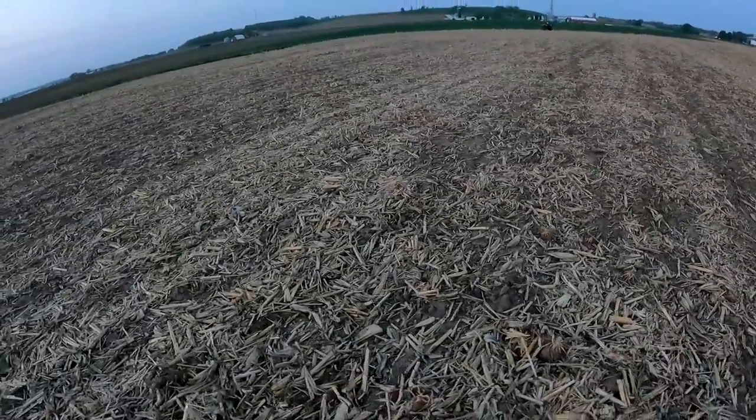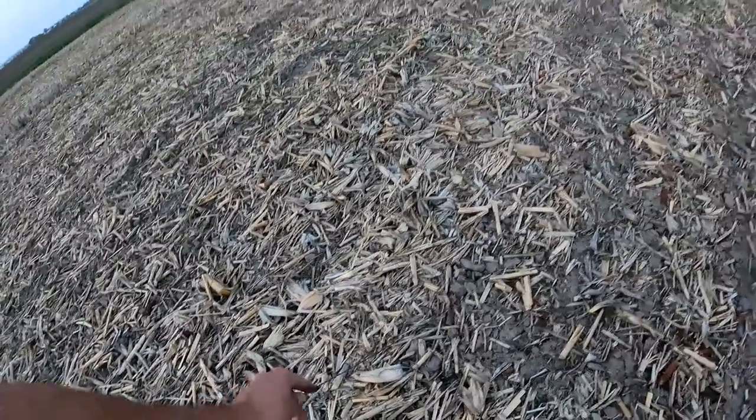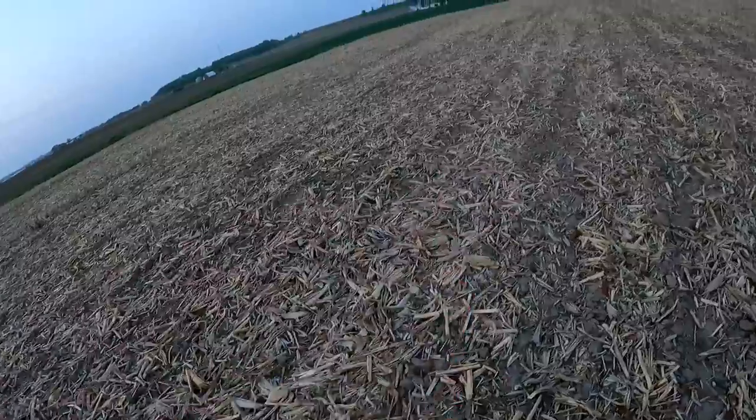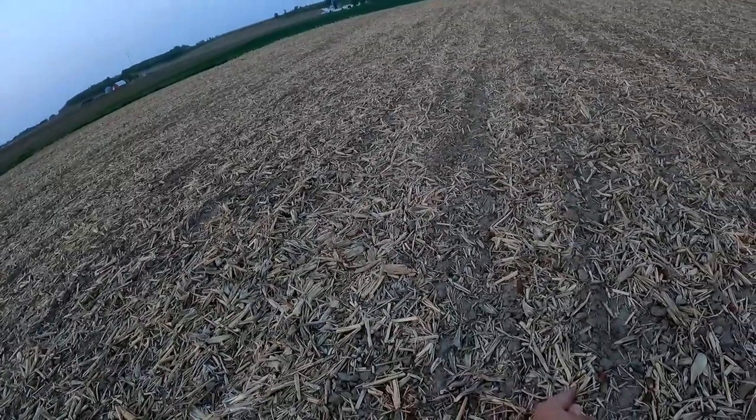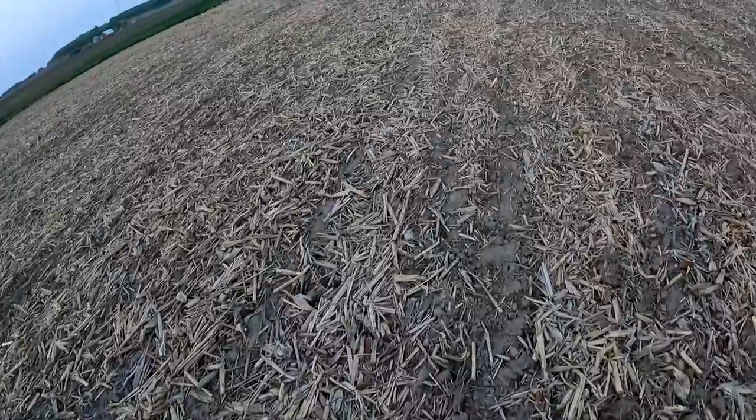vertical tilled, not vertical tilled. See, like in this spot, you can't even see if there's beans coming up or not just because there's so much residue. But right here is the line where he vertical tilled. If you look, there's lots of beans you can see up. Right here, you can barely see any. I don't know, I think it'll be a big difference. Our beans are coming up though, that's good.